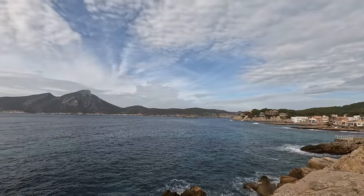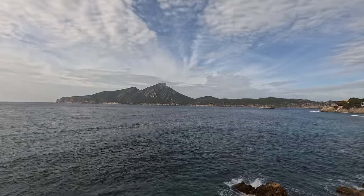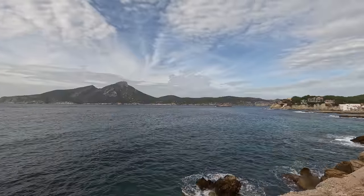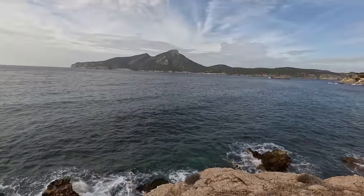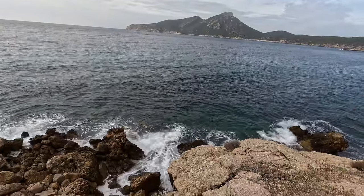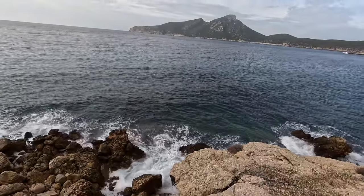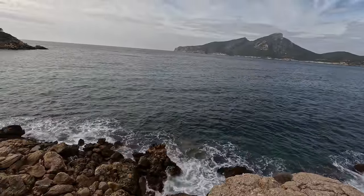That's the island over there, that's Dragonera. Use your imagination, and that's the dragon's head. And the tail goes round beyond that headland. But, as you can see down below, the waves are crashing a little bit against the rocks. And as we came into Sant Telmo, it looked quite rough on the beach as well.